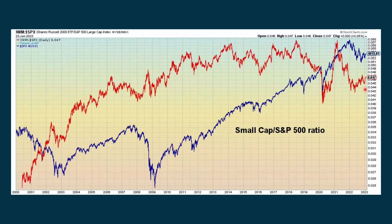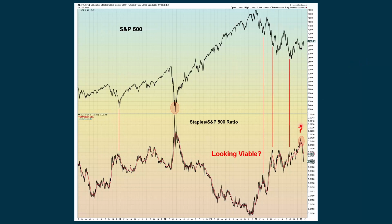Then here's the ratio. The red line, the small cap ratio to the S&P 500, ticked down slightly, but we are showing some recent strength. That could give some support to the blue line, which is the S&P 500. Staples, this is looking pretty good. Now, it's looked really good before, only to stab us in the back. So just something to be aware of here.